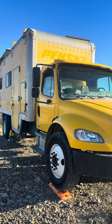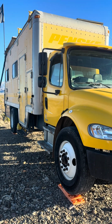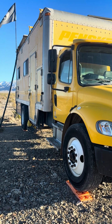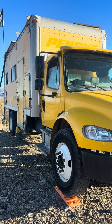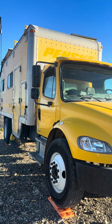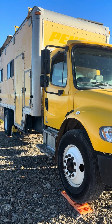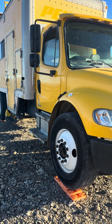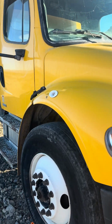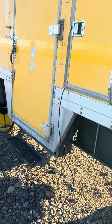Really has worked excellent in terms of being a home, just because commercial trucks are built to a much higher standard than vans or school buses or kind of other options that you hear about. These trucks are normally good for about 450,000 miles in between engine rebuilds. So you're getting a lot more longevity and also just a lot higher grade build. So the front cab is just a normal truck cab. Nothing too fancy up there.